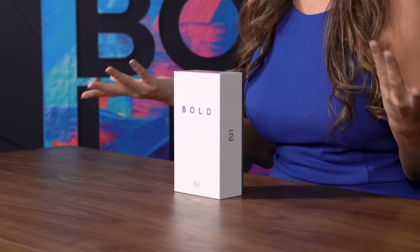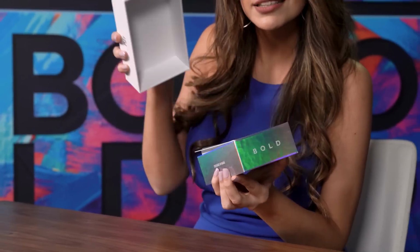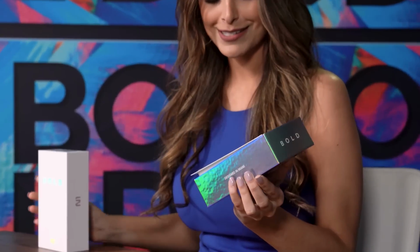Here it is. The Bold N1 packaging is designed to reflect the premium nature of its contents. It has a clean and minimalistic approach along with contrasting holographic treatments for a very stylish and bold result. Now, let's take a quick look at what's inside. Here is a peek. I'm so excited.